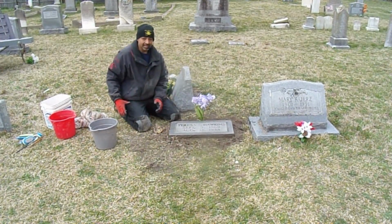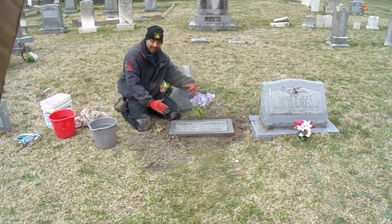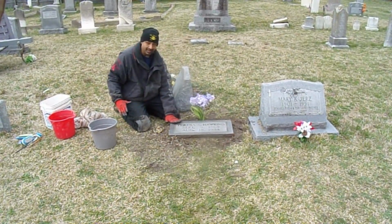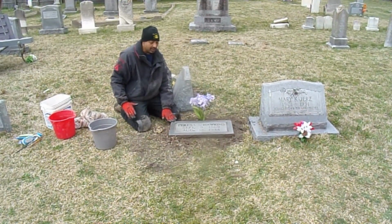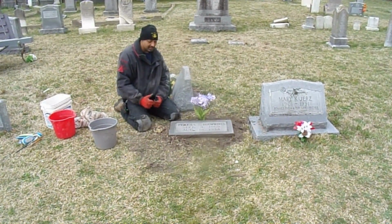For the simple fact that the stone was overgrown or had sunk down, we're going to take a top-down picture, and we're also going to take a perspective picture, so that in case a loved one tries to find the stone in the future, they will at least have a good idea of where it is. So that concludes another Razor Reset.